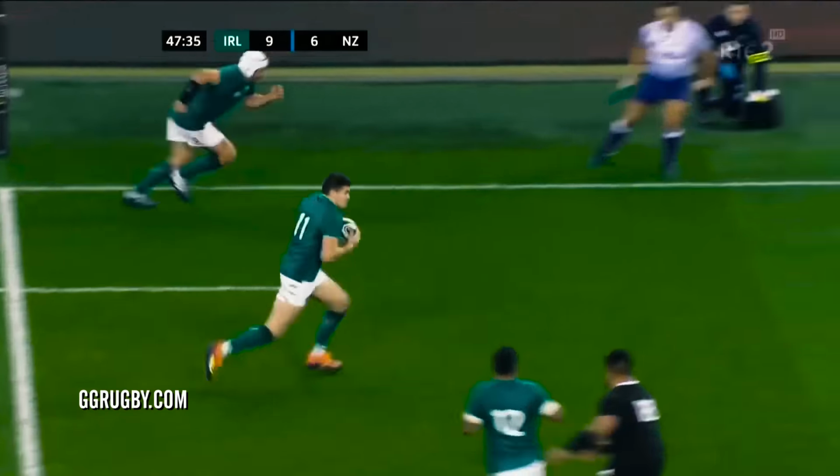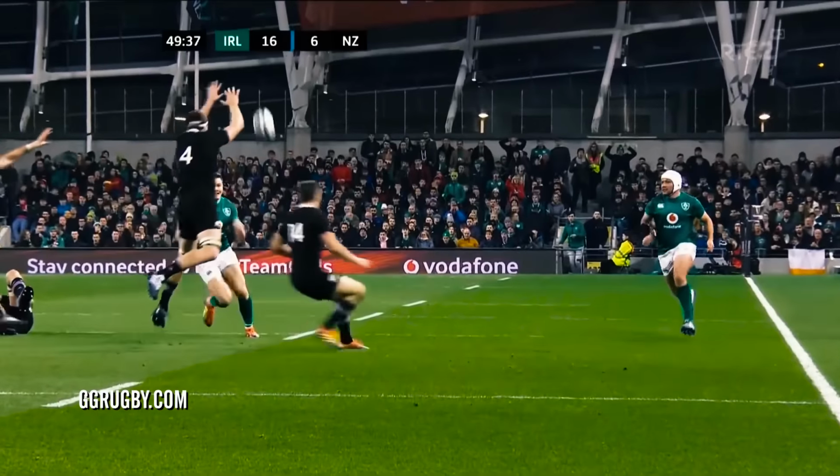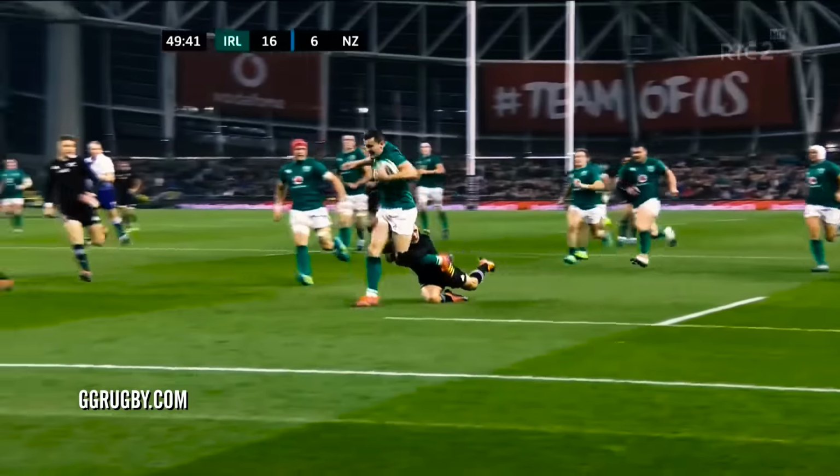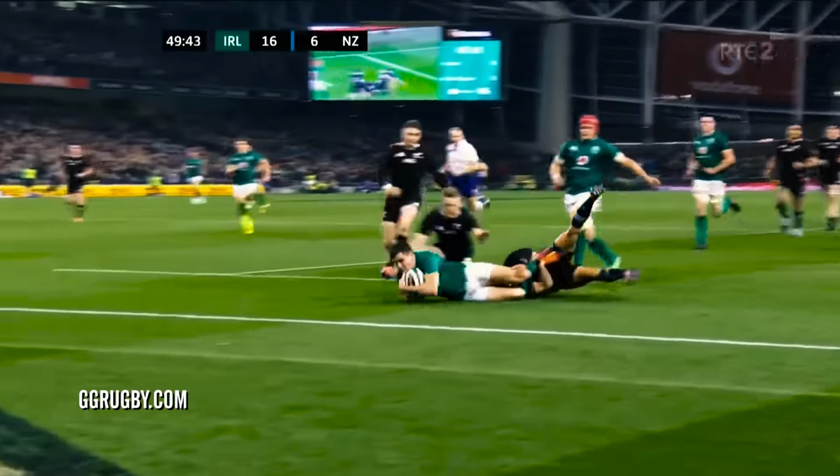For Sexton in behind to Aki, switch the point of attack to the left-hand side. Stockdale, that chip works out. That chip works really well. Stockdale for Robert. Jacob Stockdale.